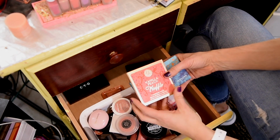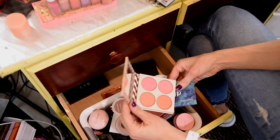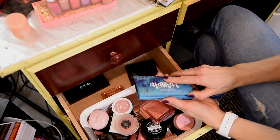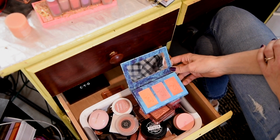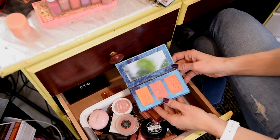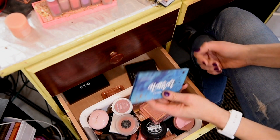A couple in the back, I've got the Vanilla Peach Truffle Palette from BH Cosmetics. I do really like this. I'm going to go ahead and keep that one, along with the Alamar Cosmetics one. This one, I love this one. I mean, I don't use it a ton. I especially love these 2 shades right here. Pretty sure this has been discontinued. This is probably on the chopping block, but for now I'm going to keep it. I do still use it on occasion.